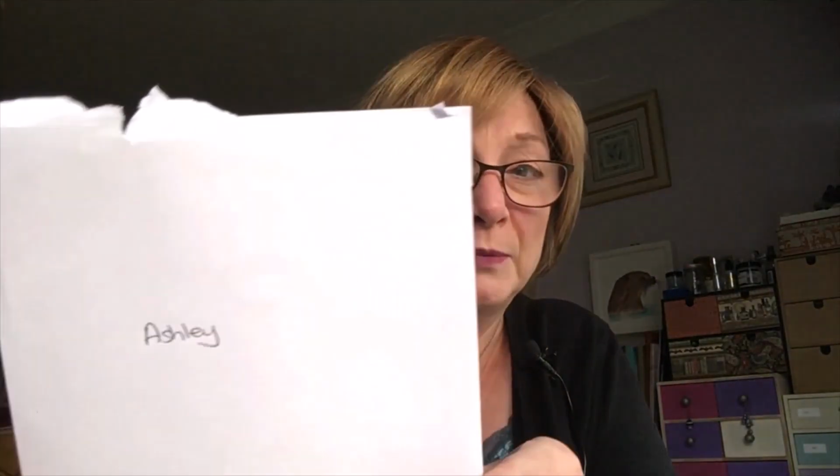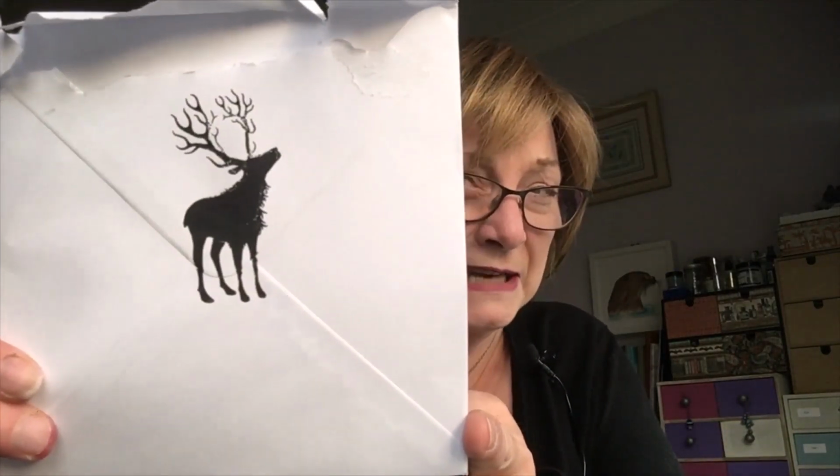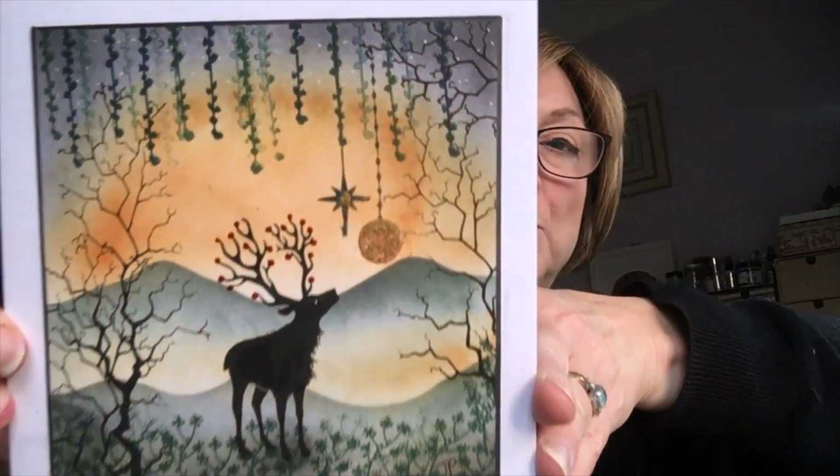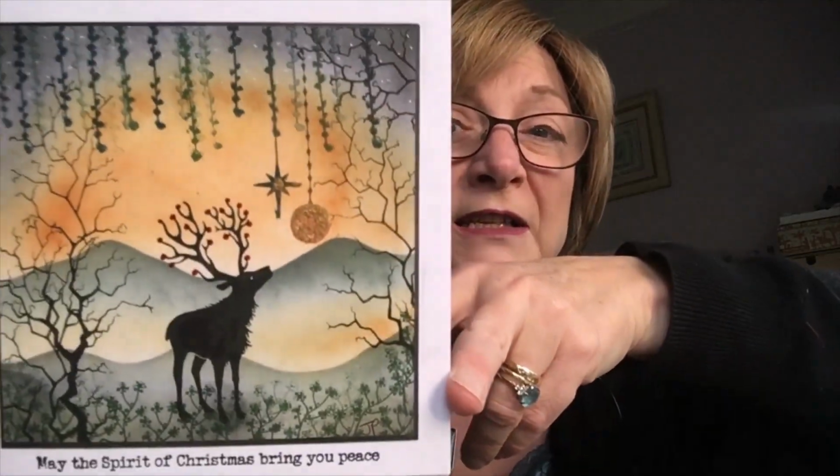the card. So it had my name on the envelope, and it's got a stag on the back. I think that is one of the Lavinia stags. Is it Magnus? I'm not sure, but Jo has made this absolutely beautiful card, and I think those are all Lavinia stamps. I believe they are. And I love the colours you've used, Jo.